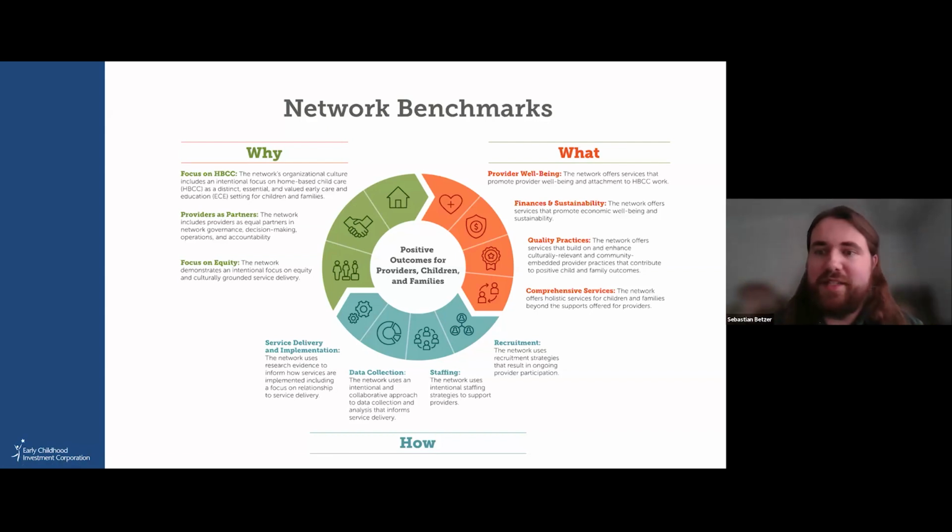What are the very specific things that we're supposed to do in this network? And the answer to that question is that there's actually a ton of opportunity, and it depends on what is best for the providers that you're serving. So what we want to see in an application is that provider voice is very clearly at the center of what works best for them in this particular network.